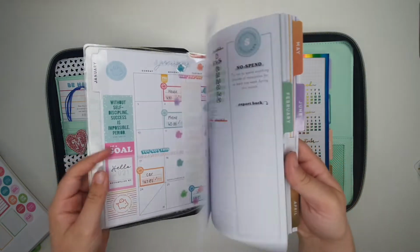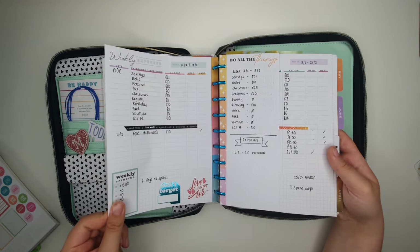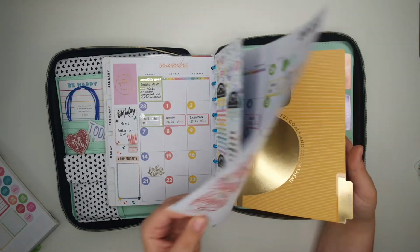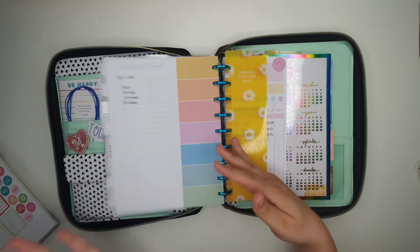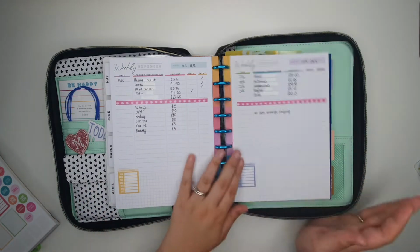I have used them a few times. I think there's one more, and that was just a little half sheet that I created, but I have used them in the past just to help with things like this when it just gets a little bit heavy and I just want to scribble everything down rather than write it in my planner.